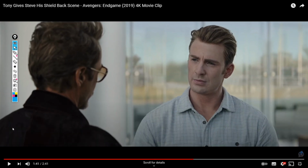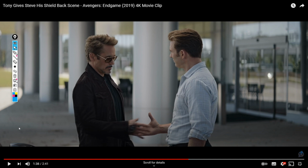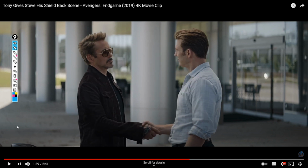Good strong handshake whilst holding eye contact as well, guys. This is massive. More men need to learn how to do this in a lot of scenarios, okay? So a strong handshake, as we can see here. Very solid, good solid grip from both men, and they're holding eye contact. This doesn't get used enough in the modern era, okay?